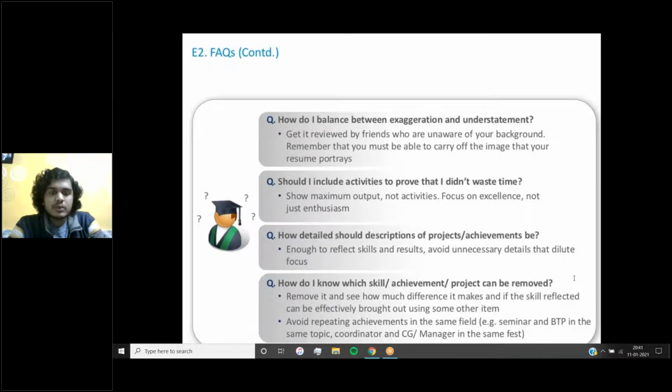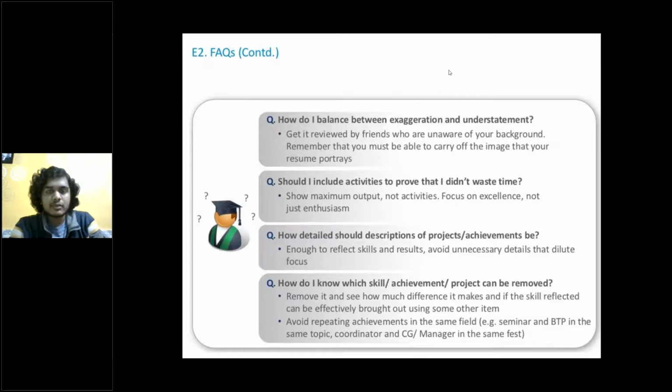So these were some FAQs that were in the slides. Apart from that, I have had some other FAQs too. When is the best time to start preparing your resume? I would suggest that whenever you have to apply for a role, start at a minimum 1 month before you would have to submit your resume, because forming a resume is a very tedious process.